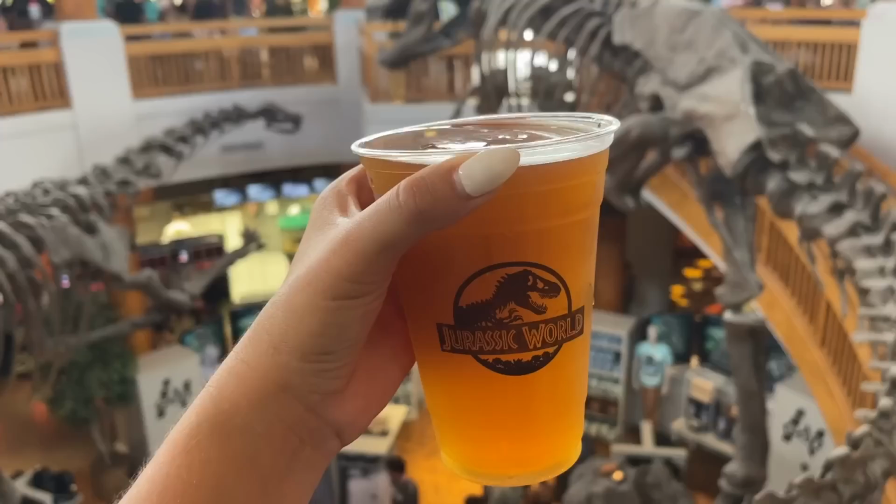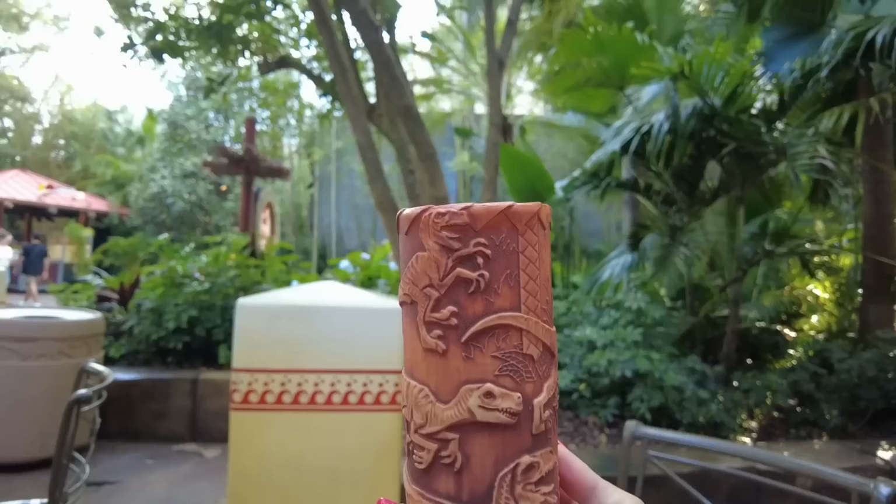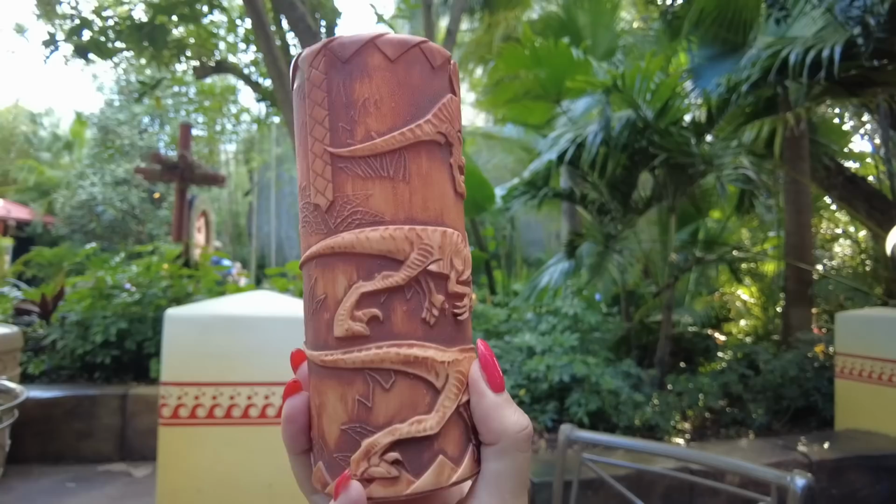You can get Coke Freestyle refills here, but they've got some brand new cocktails for Jurassic Park and a brand new souvenir cup. So that's why we're here. Real dinosaurs are here, the birds. How fun is this new souvenir cup? They actually had this out at Universal Hollywood before, but they've brought it here to Orlando. And there are four of the mixed drinks that you can put in this cup.